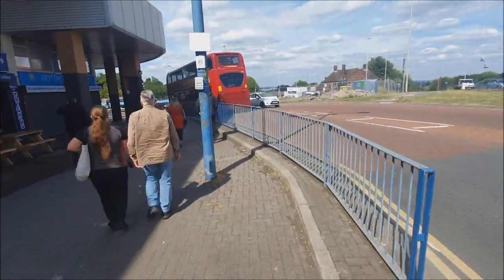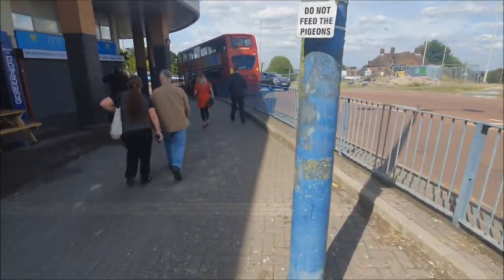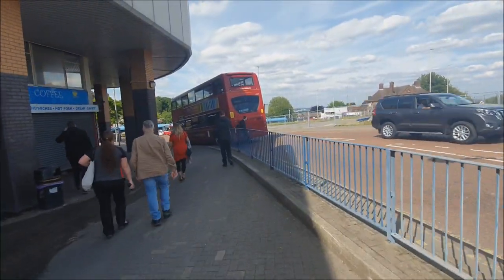So here we are in Dudley, so we'll wander down to the bus station, it looks like it's there, and jump on our next bus for part two of the trip back to Wolverhampton.